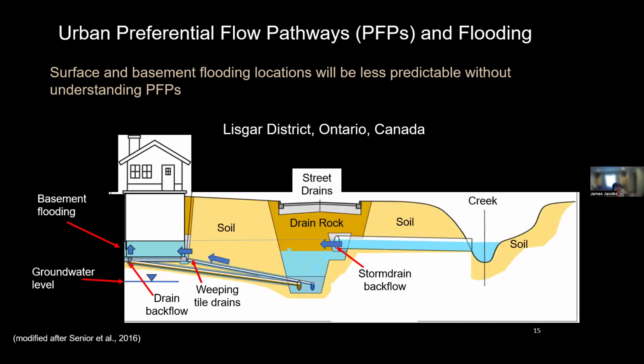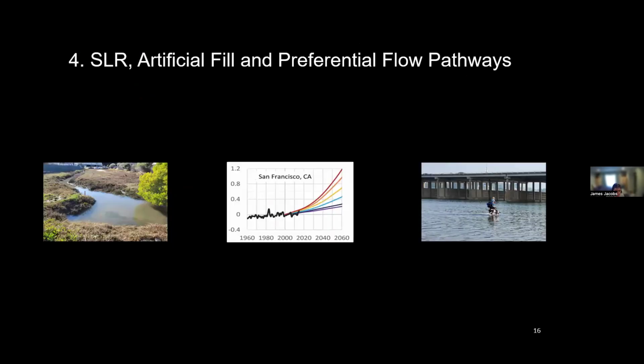And it turns out this is the rest of the story, where because of series of the creek and the stormwater backflow going into street drains, and then there's tile drains from the house, you end up flooding through a series of preferential pathways into the basement. And we're going to have to start thinking of these concepts of these preferential pathways with regard to building flooding and even surface flooding, because sometimes it's not just groundwater pushing up into the basement, but it could be something related to drain backflows. And so we'll look at sea level rise, that's SLR, artificial fill and preferential flow pathways.